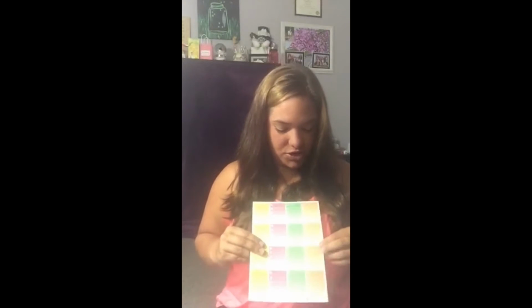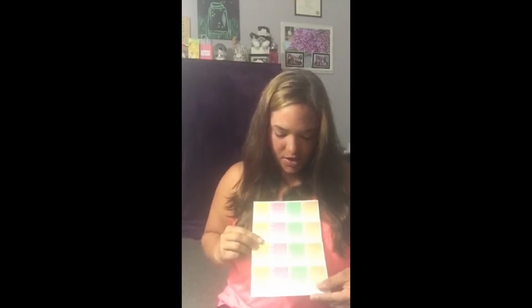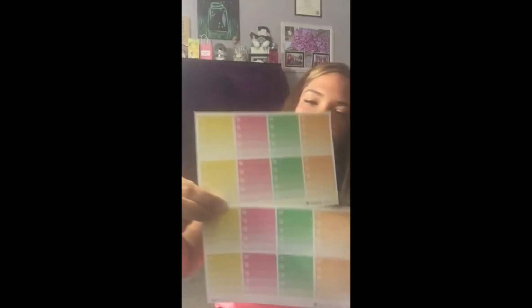Then I got sheets of the ombre checklists. I just showed you heart ones. These are flowers, and they're just different colors. Some are bright colors. These are actually kind of pastel-y, kind of bright. The orange is more pastel-y, so that's really cute. I really like the colors on these.